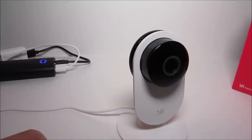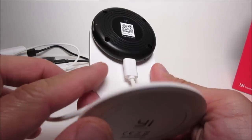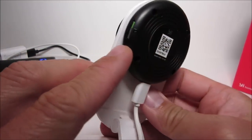Today I'm going to test if the Yi home camera will be able to record even without Wi-Fi. A lot of you have asked if the camera uses a lot of bandwidth or eats up a lot of your data plan on your phone. As you know, the camera has a memory slot and by default it records to a micro SD card.